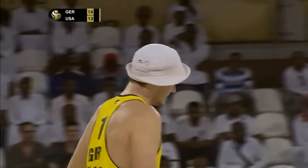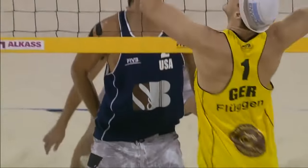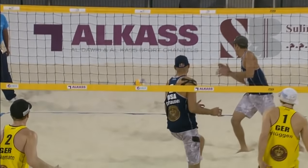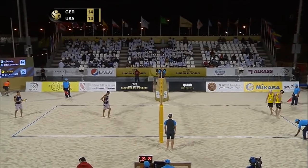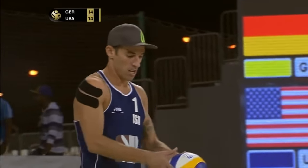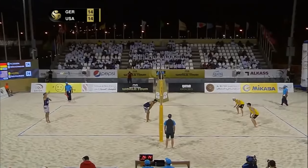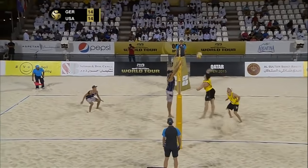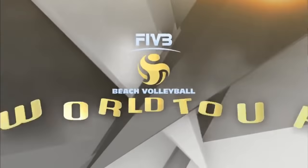Flüggen goes long. A real disappointment for the Germans as they throw a 3-point lead away. We're back level at 14. Two of those 3 points, efforts that have been very, very close to finding the line but haven't quite been able to do so. It's fine margins in this sport at this level. Plenty of power that time from Böckermann, going across.